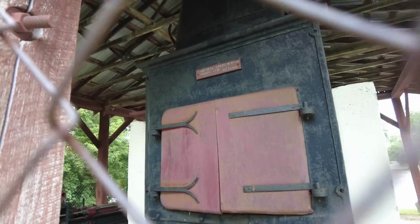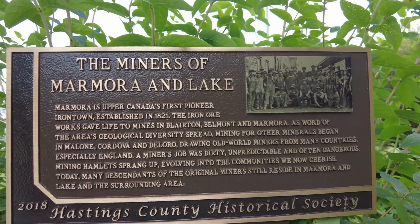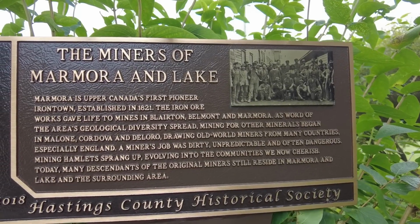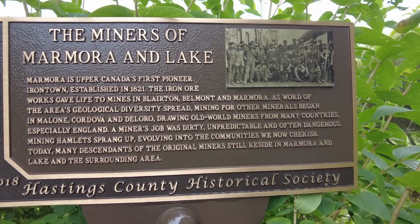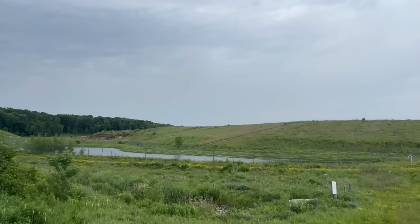Campbell Steel and Ironworks. Furnace. Nice. Marmora is Upper Canada's first pioneer iron town. Established in 1821, the iron ore works gave life to mines in Blairtown, Belmont, and Marmora. As word of the area's geological diversity spread, mining for other minerals began in Malone, Cordova, and Deloro, drawing old world miners from many countries, especially England.